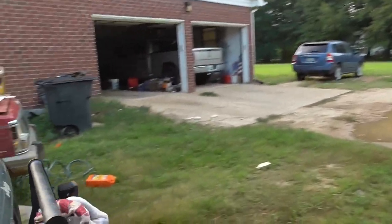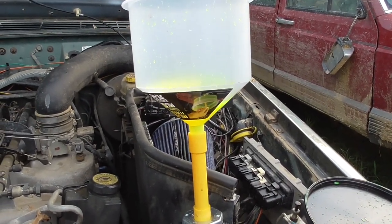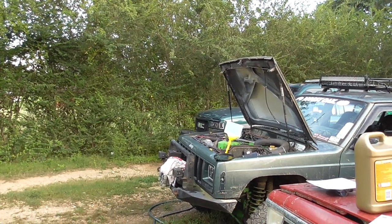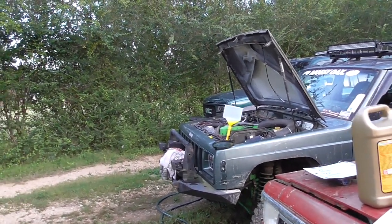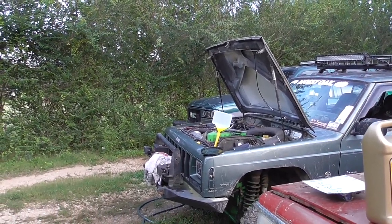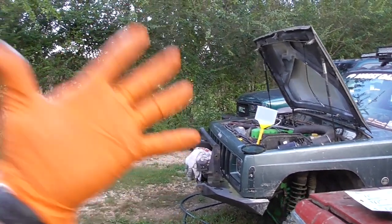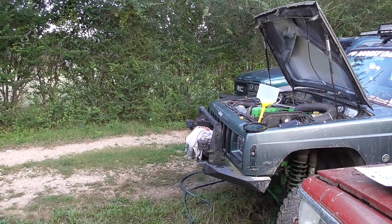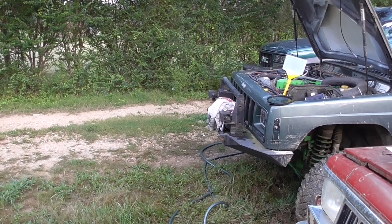It looks like it doesn't look like it's taking any more. So, yeah, flush the cooling system. Should have done that years ago. Put a dye in there to see if I can find out where a leak is, or if I just haven't completely refilled it from when those lines busted on the side of the interstate. Who knows? But I don't think that's all of it. I still think there's a leak somewhere. We'll see if I can find it.